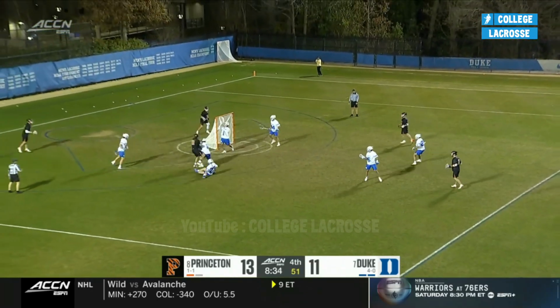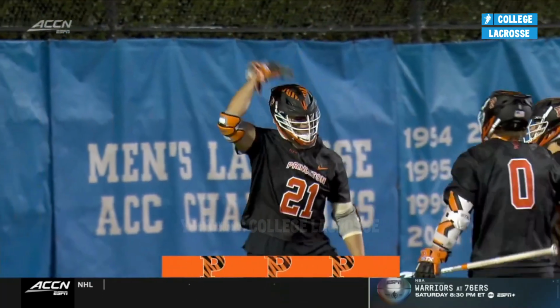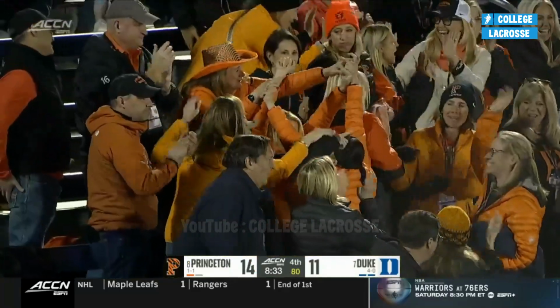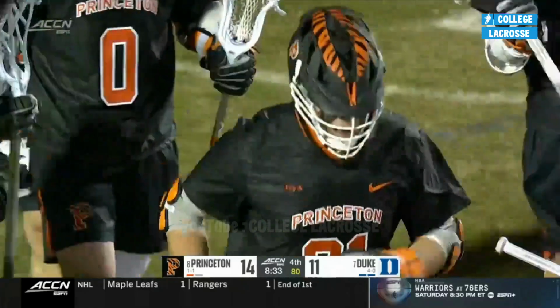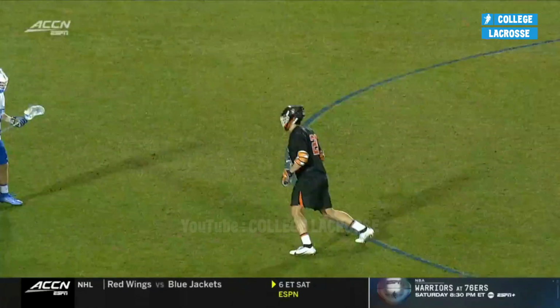Carson Kramer weaves in and scores! Carson Kramer puts Princeton up by 3. The sophomore, Carson Kramer, that's a big man, Jay, with a full head of steam.